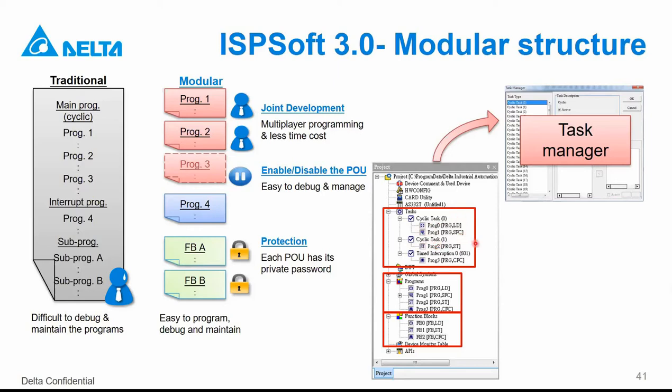I will show you. And we have other tasks. We will also talk about them, like time interruption or hardware interruption. All those execution settings can be done inside the tasks. So this is another advantage of ASP.soft.